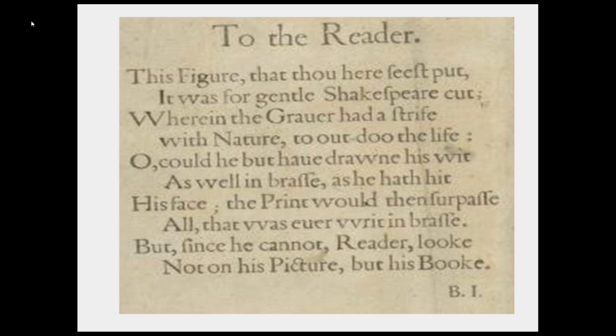So here's our To the Reader epigram written by Ben Jonson. For more information, see Alexander Waugh's Ben Jonson videos on YouTube. Waugh demonstrated that using the 11 letters of the title To the Reader and the 9 letters of the name Jonson to count through the 40 metrical feet, we can find Vere had his wit, Vere writ his book.